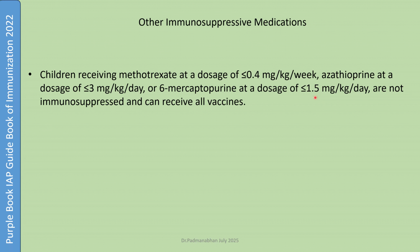If you are good enough to remember the dose, it's okay. Otherwise, you can simply remember that for methotrexate it is dosage dependent whether you consider him as immunosuppressed. Similarly, for oral prednisolone, it is dosage dependent and duration dependent. Remember this carefully. Prednisolone is very, very important to remember. When can you vaccinate? If you have given 2 milligram per kg for 14 days, after 1 month only you can vaccinate. Otherwise, you can vaccinate at discharge. Certain other times you can vaccinate during the illness itself.